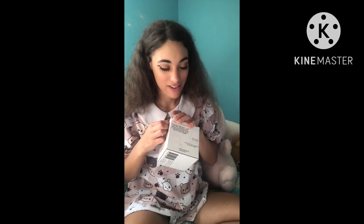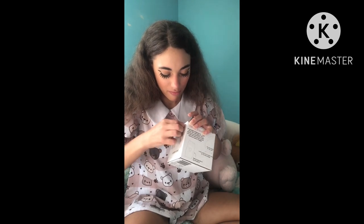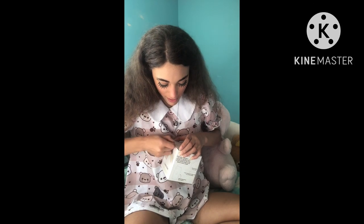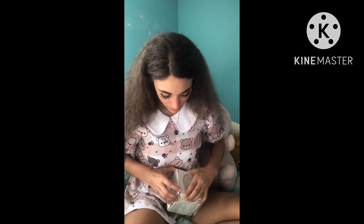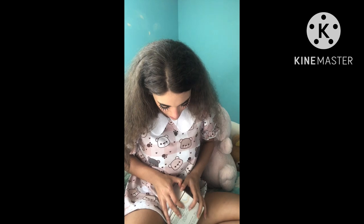Let's see if I can open it without a knife, because I didn't bring my knife with me. It's probably going to be a minute. Yeah, I'm getting there. Okay, now put sticker right there. I don't want to ruin the packaging. I'm going to keep the packaging. The packaging is so cute. Please don't rip it. Oh, no. I don't want to rip it. I'm so scared.